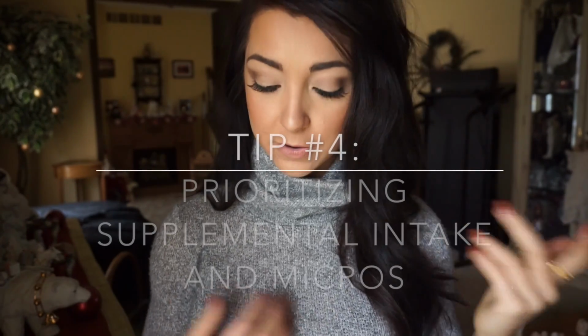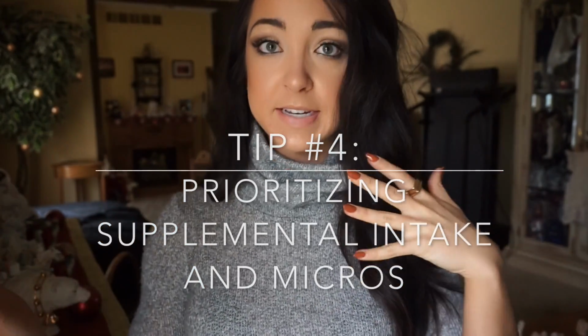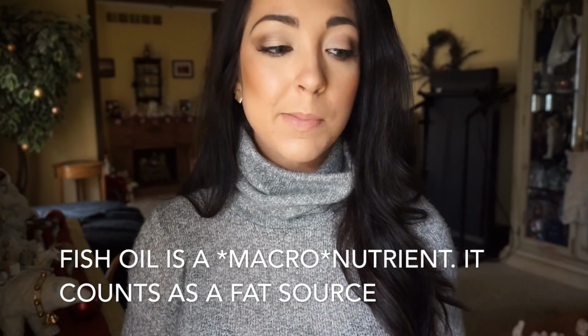So tip number 4, prioritizing necessary supplements and micronutrients. You guys hear me talk about fish oil all the time, and how I take liquid fish oil. Omega-3 fatty acids, which are what fish oil is comprised of, have a lot of benefits. I could speak ad nauseum about the benefits of fish oil, but just briefly, some of those benefits are cardiovascular health, eye health, brain health, body composition, central nervous system health, and a whole host of other benefits.